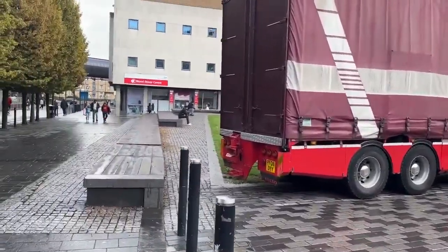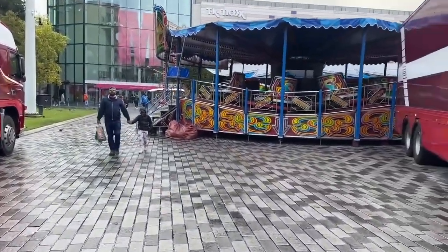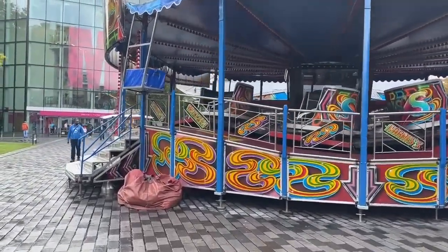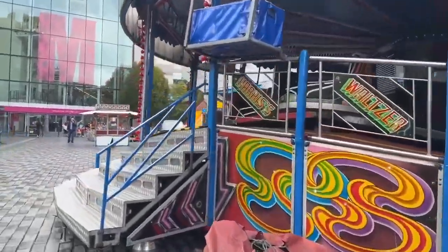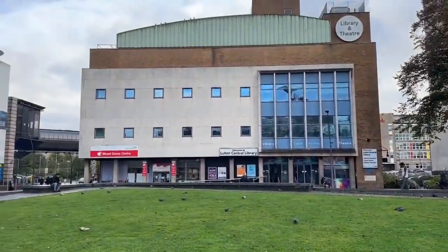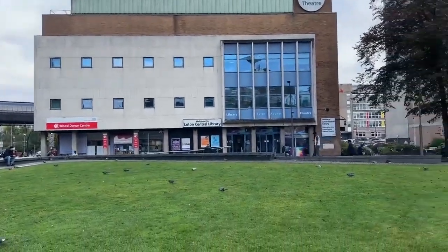So yeah, there's a bit of a fun fair set up here. I wouldn't say it was exactly huge. I guess they've squeezed in as much as they can. And Luton Central Library and Theatre.